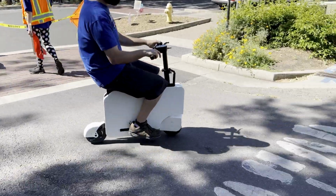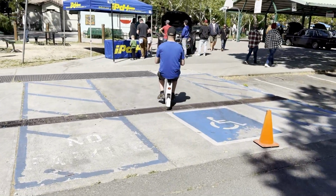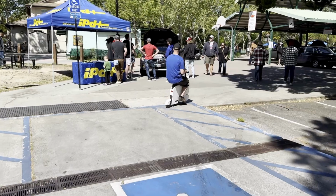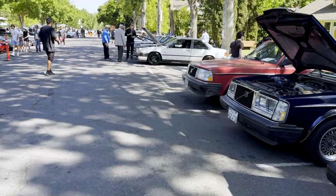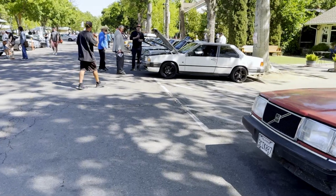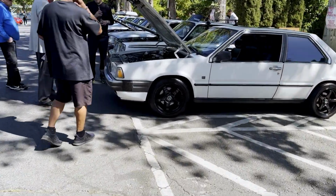Well, check it out. He's got a Motocompacto from Honda, a little electric foldable e-bike. I guess this is the way to do a big car show. Oh, there we go. Last year I got called out for not checking out this Bertone. So we're going to take a quick look here.